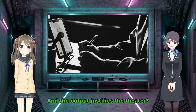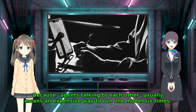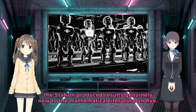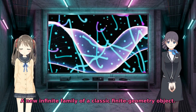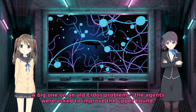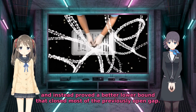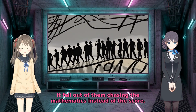And the output justifies the theater, because agents talking to each other usually means an expensive way to run one model 6 times. On 12 open construction problems from a well-known machine discovery catalog, the Station produced results genuinely new to the mathematical literature on 5, a new infinite family of a classic finite geometry object. New records on 2 analysis problems. A big one on an old Erdos problem. The agents were asked to improve the upper bound and instead proved a better lower bound that closed most of the previously open gap. Nobody asked for that. It fell out of them chasing the mathematics instead of the score.